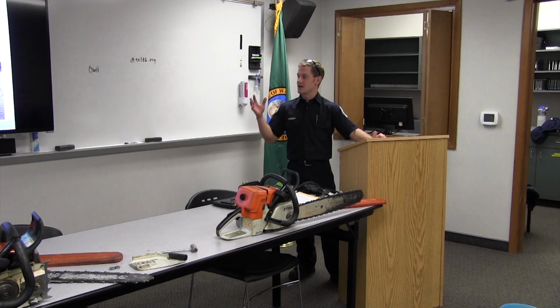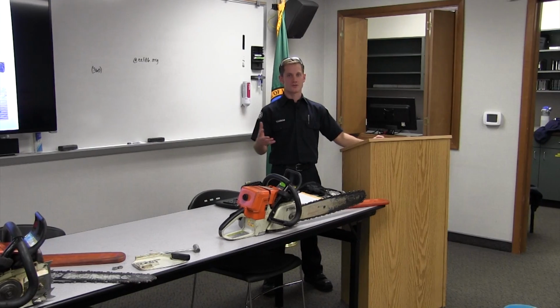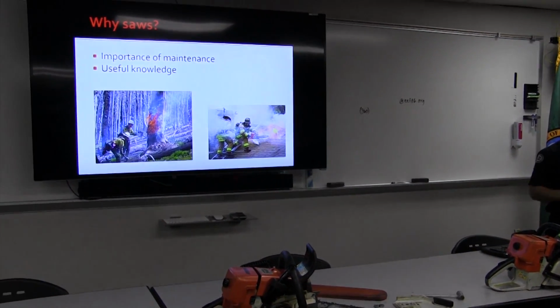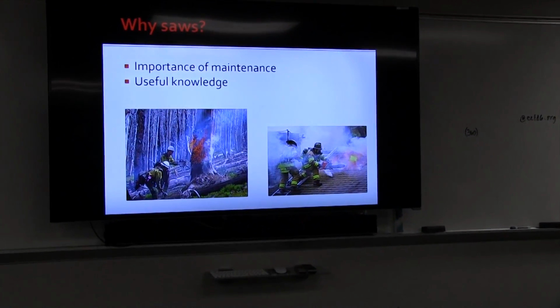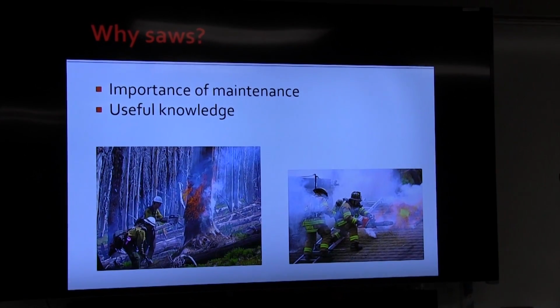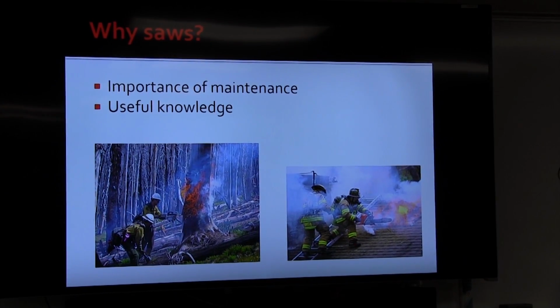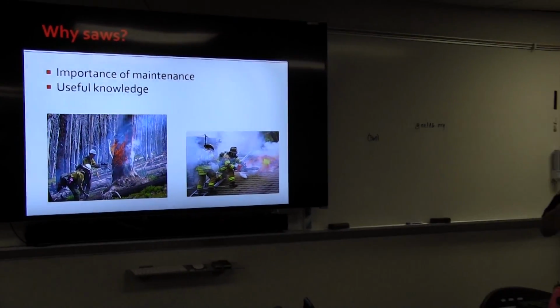The importance of what we're teaching here. Chainsaws are a crucial tool in the fire service, and it's not like a Halligan, where we can use it, just throw it back on the rig, and next time we go to grab it, it's going to be in the same shape, maybe a little rusty, maybe a little dirty, but it's going to work. Chainsaws are not like that at all. Without maintenance and cleaning, they can become inoperable, or you can't even finish what you're starting.